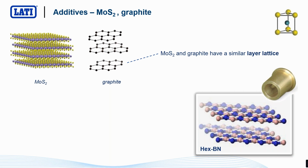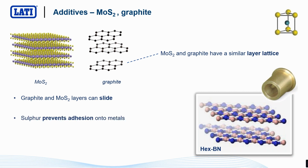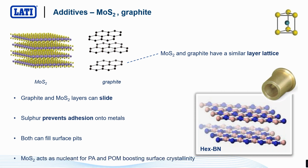All these additives have this peculiar independent layer lattice structure, which works very well as lubricant. The layers can slide. The sulfur of the molybdenum disulfide is somehow compatible with metals, so it reduces wear onto metals. And please remember that molybdenum disulfide also works as nucleant for polyacetal and for nylon as well. So it is actually boosting the amount of crystallites that can be found on the surface.